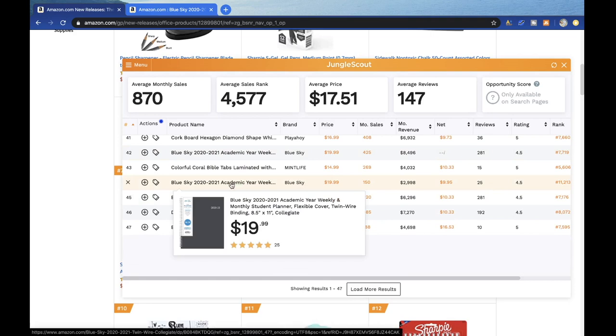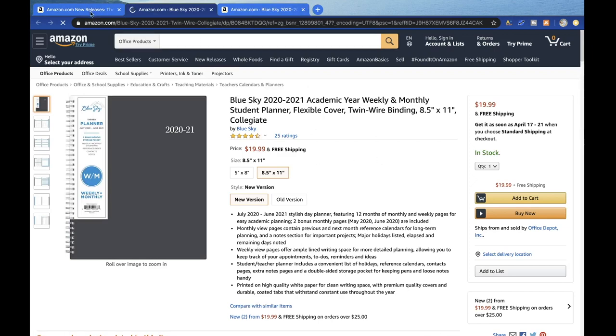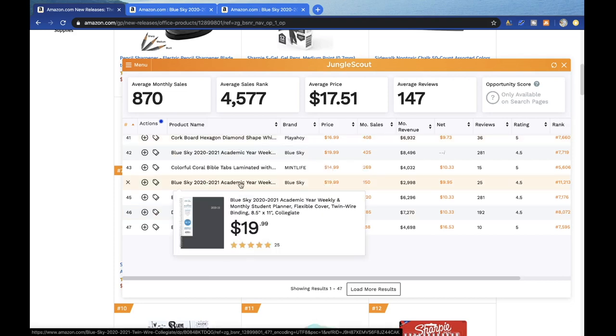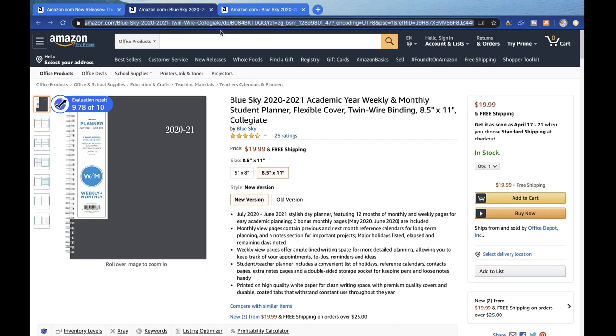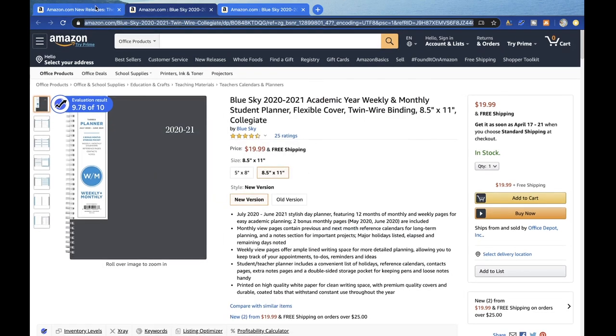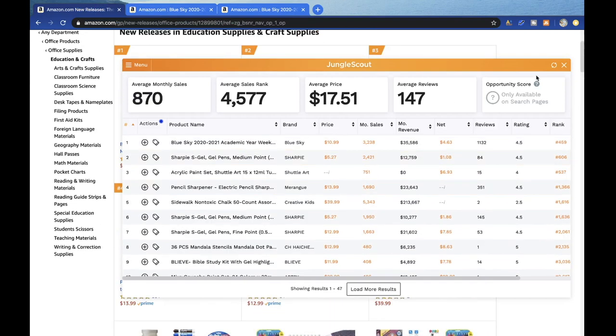This is a weekly planner. Okay, you could also click in and look at this and save these for later. What I would highly recommend doing is having a list, whether that's on a notepad or on your phone, of all these products that you find, and storing the keywords that you're using, the product titles, or just copying and pasting this URL into a note on your computer so you're able to come back here and look at these products later and decide if you want to sell them. So these are some of the criteria I look for in the new release category.